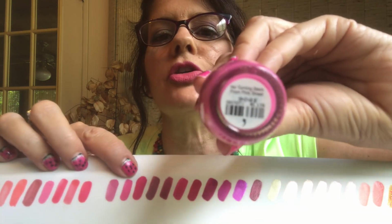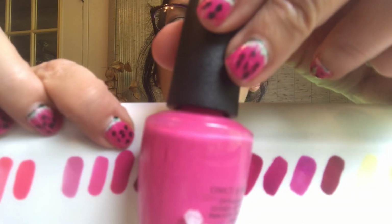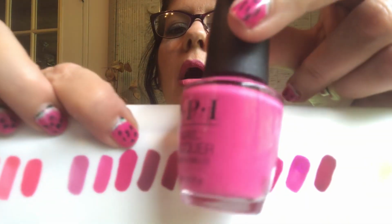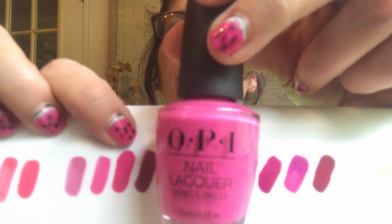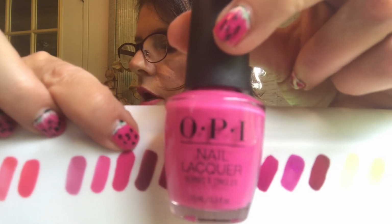Next, we have No Turning Back from Pink Street. That's for sure. This is one of my most recent purchases. Look at that color. That is a gorgeous, gorgeous hot pink. I absolutely love that. So, so pretty. That is a great shade.